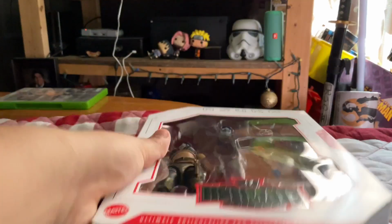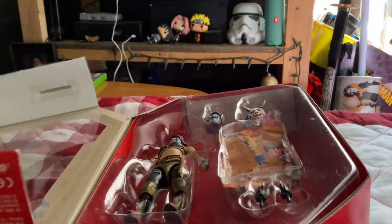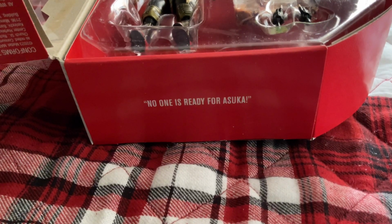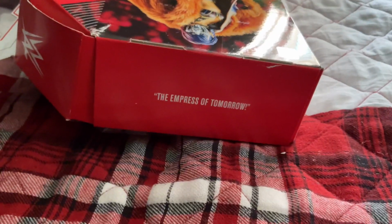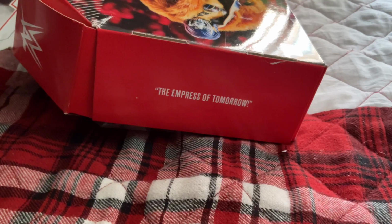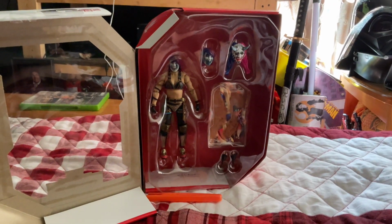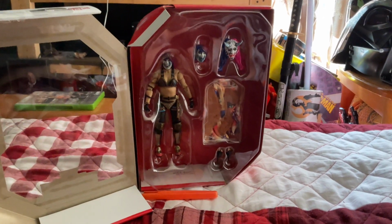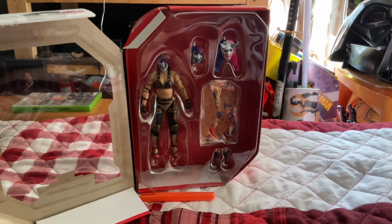Alright, now we're going to remove the lid. You can see on the bottom, it says, "No one is ready for Asuka." And right here on the top, it says, "The Empress of Tomorrow." Alright, that's it for all the packaging. So, without further ado, let's take a closer look at the Empress of Tomorrow.